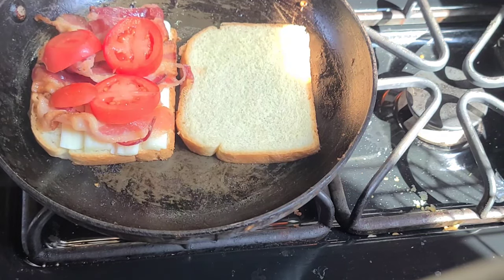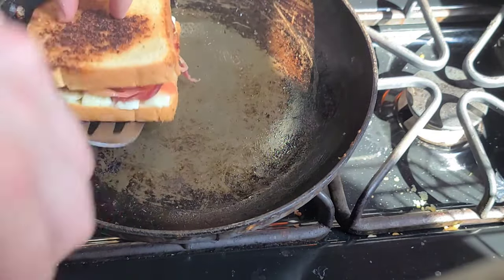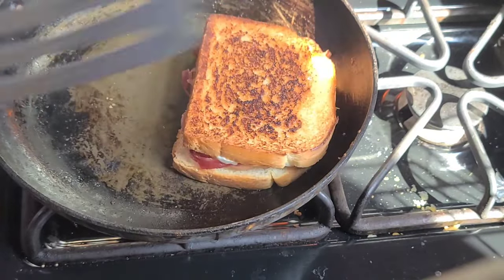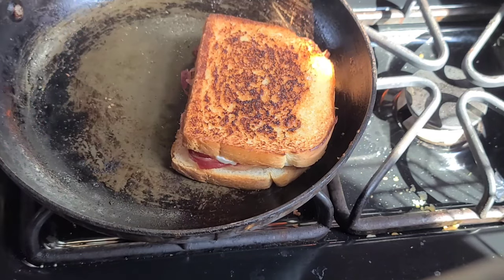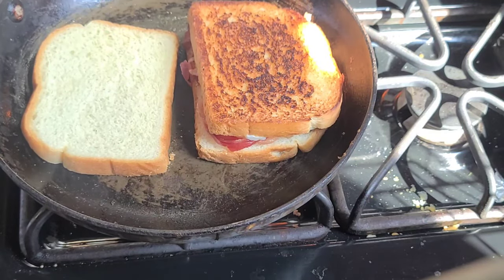Just like that. I'm gonna grab my spatula. I'm gonna flip over the top on here. Ooh, yeah. And then see if we can get that a little warmed up. Meanwhile, I'm gonna do the same thing, just starting with the 1 piece of bread for the second sandwich. And I did turn down my heat a little bit so I'm not over browning. I'm gonna put the cheese down.